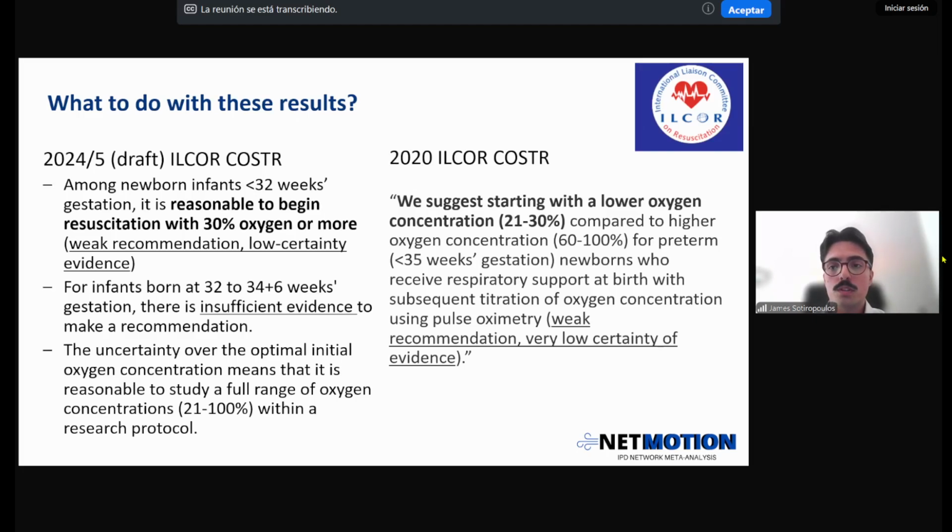If we turn to ILCOR, so the International Liaison Committee on Resuscitation, they're the peak body that forms the consensus on science and treatment recommendations that trickle down into all the national guidelines. Prior to NetMotion, the treatment recommendation was suggesting to start with lower concentrations of oxygen, being 21 to 30%. But there was a weak recommendation and very low certainty of evidence associated with that.